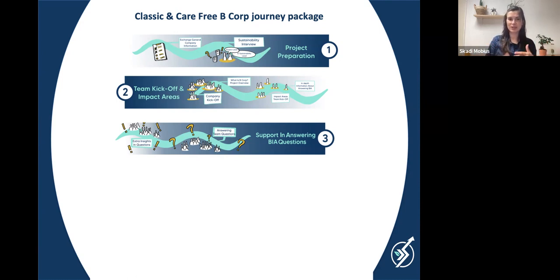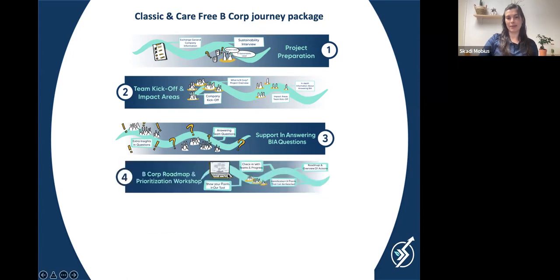You will send us the questions beforehand, and then you have a deep dive Q&A session with us, with the impact leads, to understand that. And we will also support you in the next step to create the actions from the steps. So after the third step, you fill in the B impact assessment with all the 5 impact leads and try to see where you are. So you have a baseline measurement of your B Corp score.